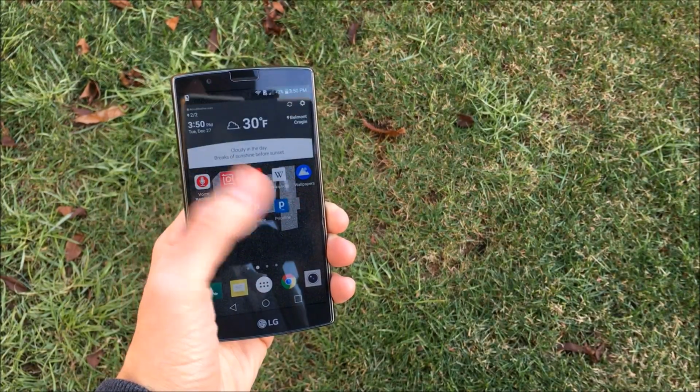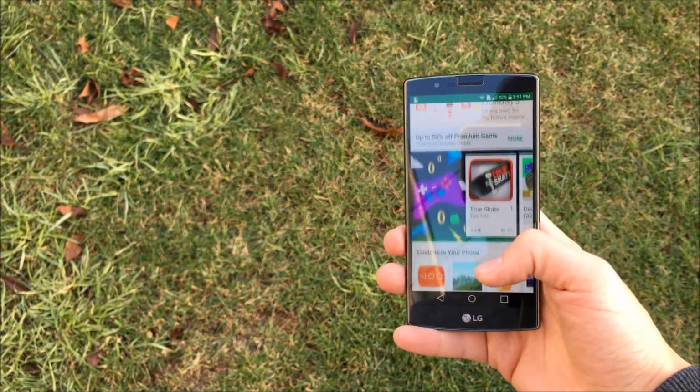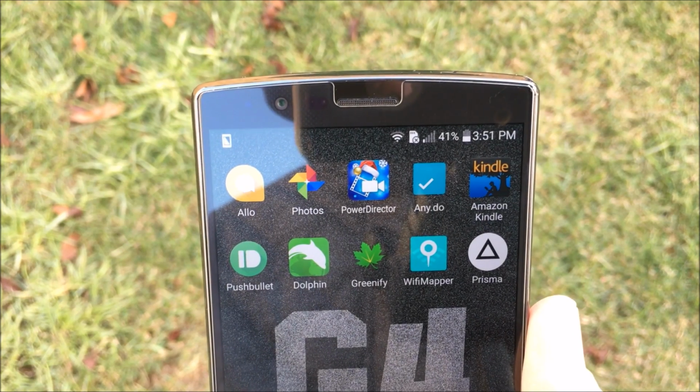Recently get an Android device this holiday season? Well, here are my top 10 applications for 2016. Let's go.